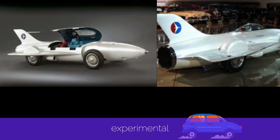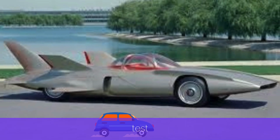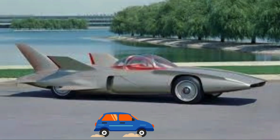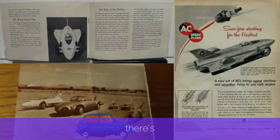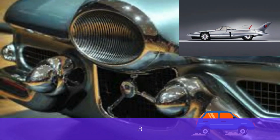Of course, the Firebird project was really the baby of mad scientist Emmett Conklin, who worked for General Motors on the scheme to develop a working experimental gas turbine car. He'd been at GM since the 20s, first as a mechanic and then a test driver at the company's proving ground. With the conclusion of World War II, there was obviously a keen interest in the automotive industry to see whether any of the newly developed technology for fighter planes would translate to the road.